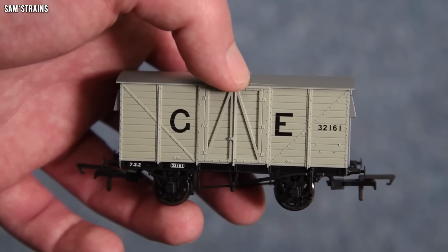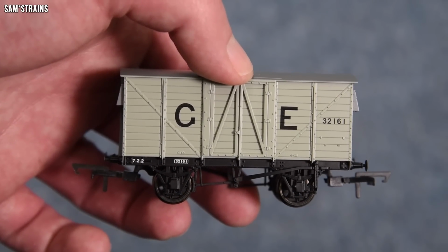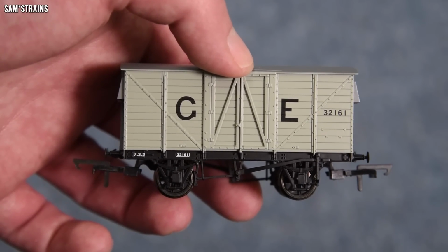And I guess the next thing to do now then is to take this up onto my white backdrop and I'll show you some of these details up close. So I hope you enjoy it.